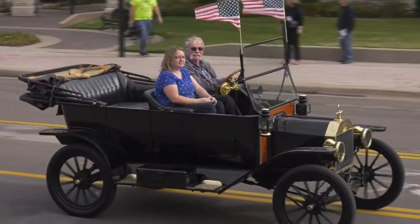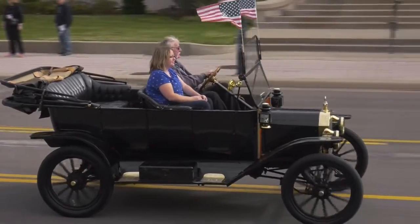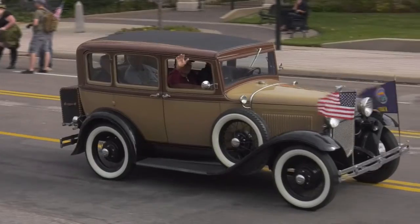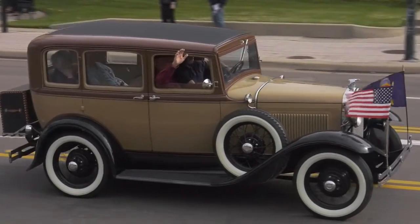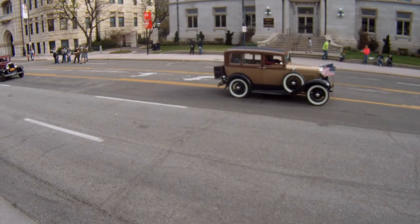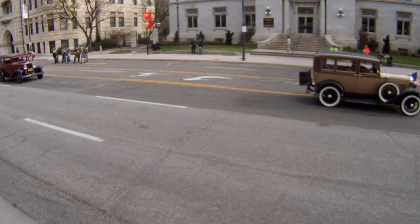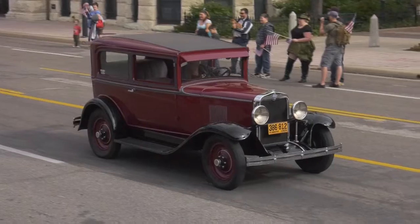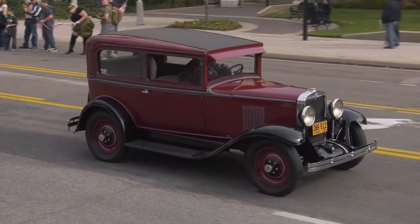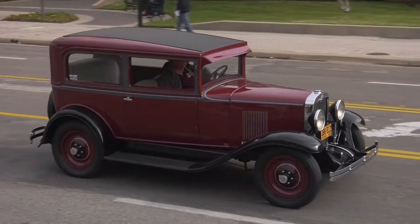Let me hear your horns, ladies and gentlemen. That sounds like a cow. Yeah. That one sounds like a cow. I heard a moo.